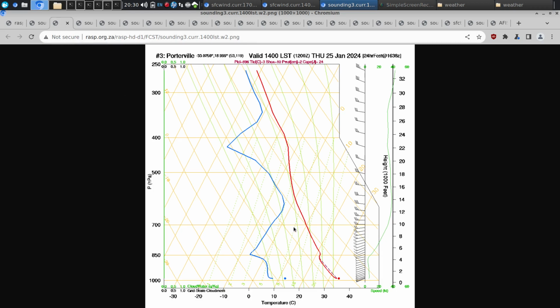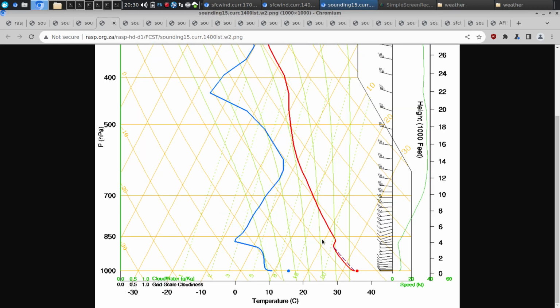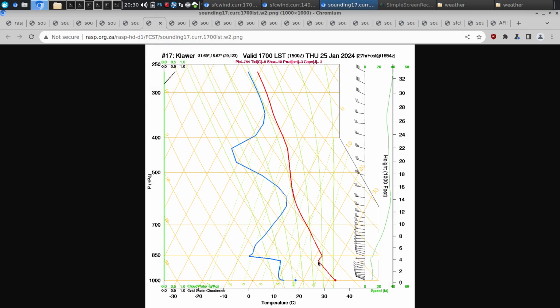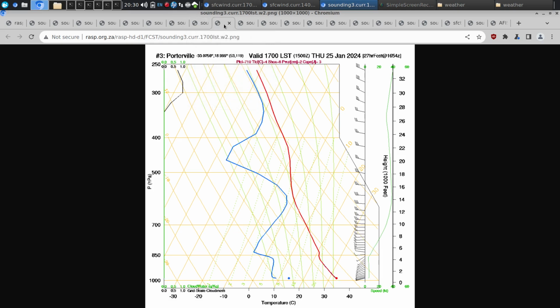Porterville, this inversion is actually looking a little bit lower than what was in the forecast for today. Same at Clanwilliam. Hook, but the ridge is so low you probably won't notice that. Coming home, looking at Clanwilliam still, that looks a bit tricky. Coming home, Clanwilliam is actually getting better, so it's getting stronger after 2 o'clock. Hook as well, looking stronger in the late afternoon. Clanwilliam and Porterville, that's what you need to get back over the ridge back to Worcester.